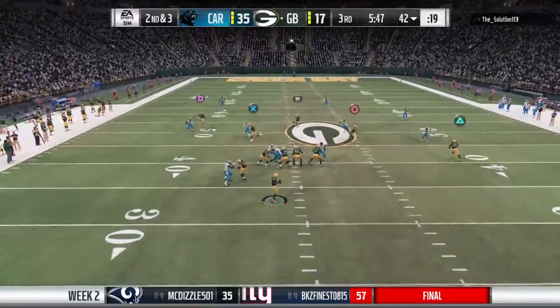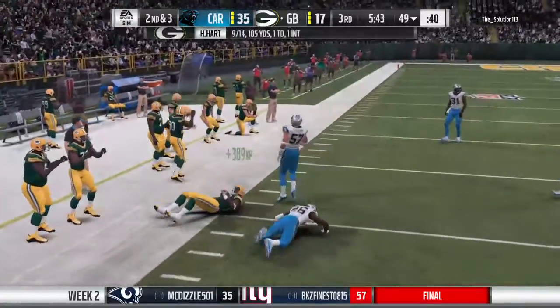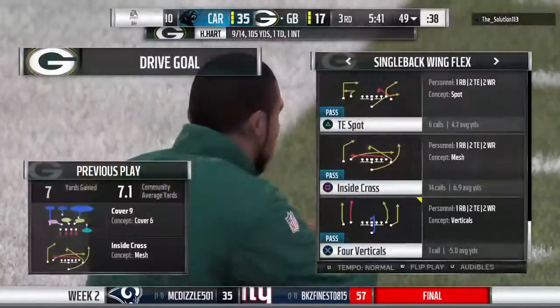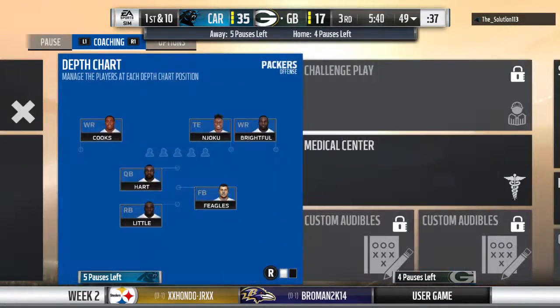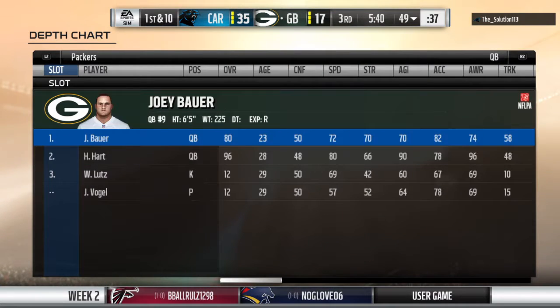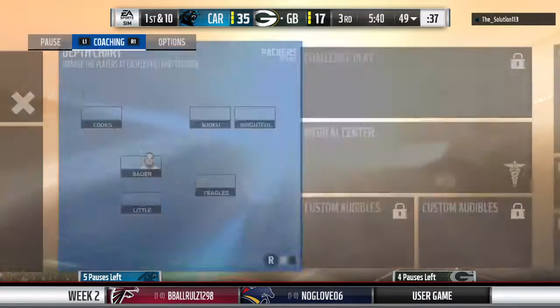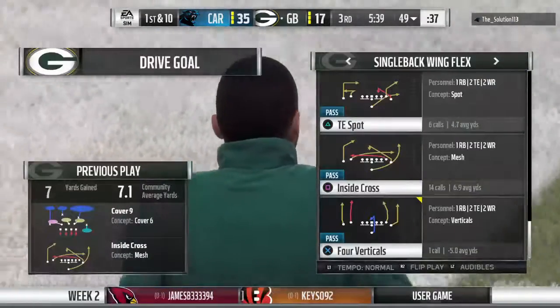Back to throw. Hart. Throw left side, caught by the tight end Njoku. And he'll be brought down just shy of midfield at the 49-yard line.